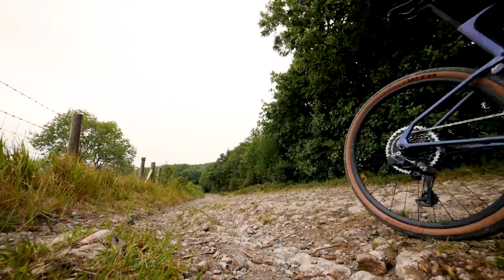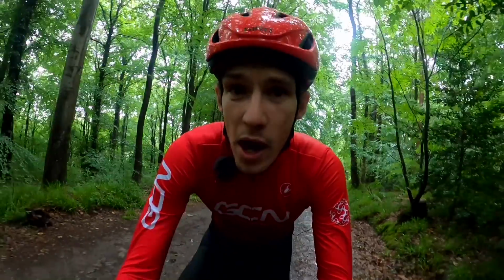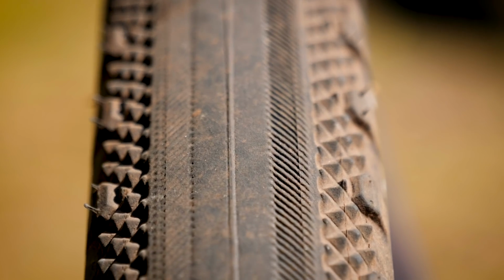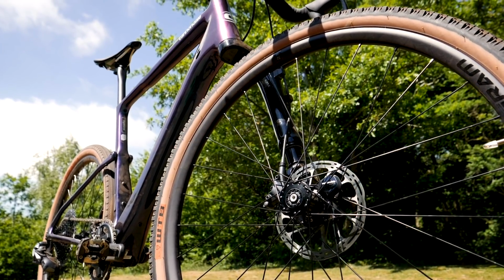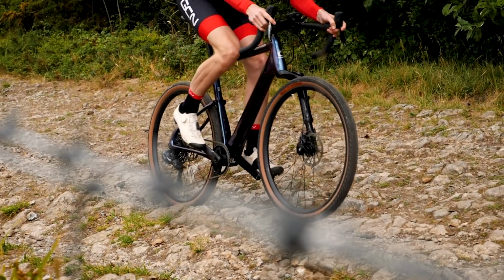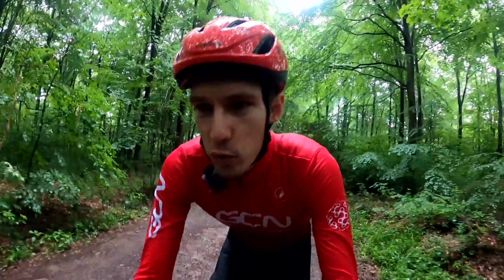From a comfort perspective, the lower pressures that you can run in wider gravel tyres, and particularly these even wider 650B tyres, absorb that sort of high frequency road and trail buzz. Where the suspension then kicks in is on medium sized bumps like those stutter bumps or braking bumps that litter gravel roads, or the technical stuff when you're venturing properly off-road like rocks or roots.